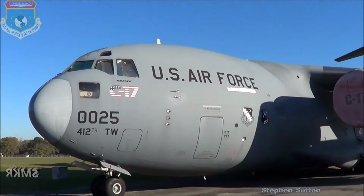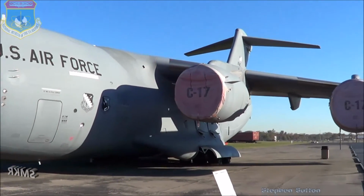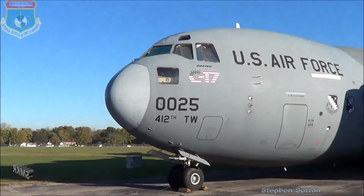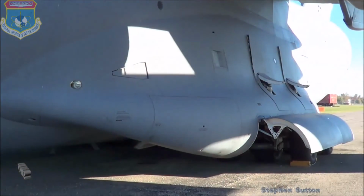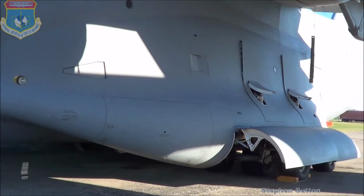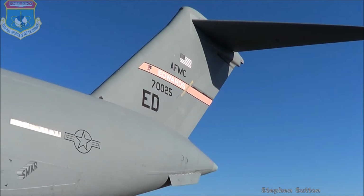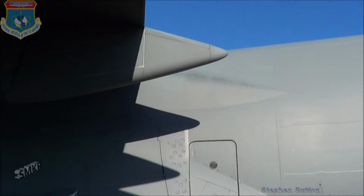Up next is a prototype C-17 on display here at the museum, which I'm surprised to see because these are actively flying in our cargo fleet. Very impressive cargo aircraft. Look at the design of the landing gear on this bad boy. So of course the tail carries the Edwards markings since it was the test aircraft for the C-17.